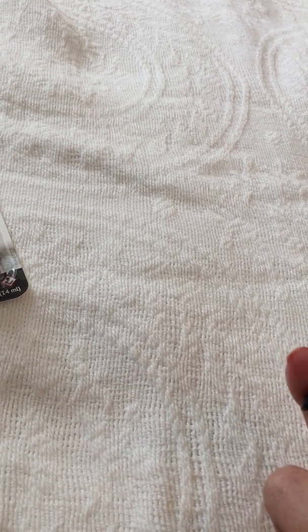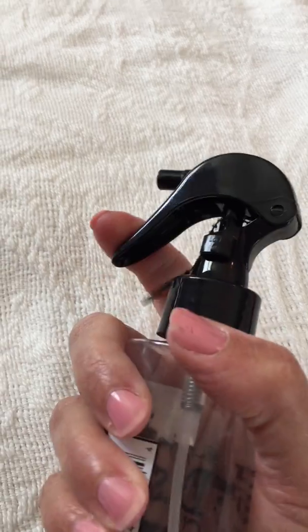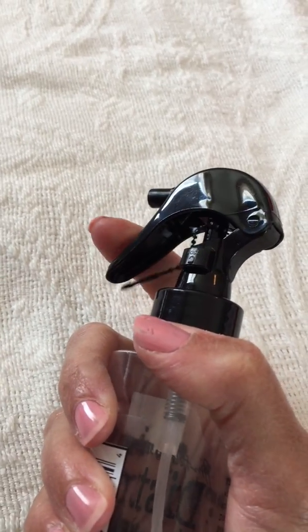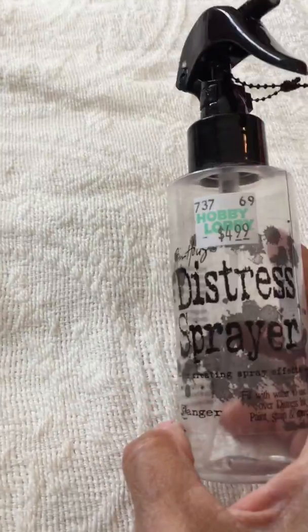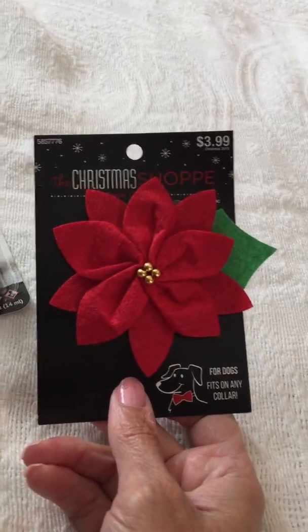And with this sprayer, you don't just get the fine mist. You can kind of hold it and do it slowly, and you'll get drips. So to me, that was worth 40% off of $5. So that was a little bit of a splurge. That wasn't on my list, but it was on sale, and I was like, okay, I can do that. This is for my dog's collar for Christmas. Because I just had to have it.